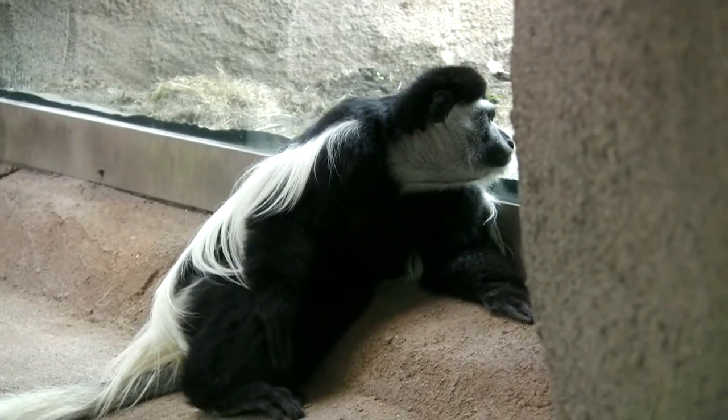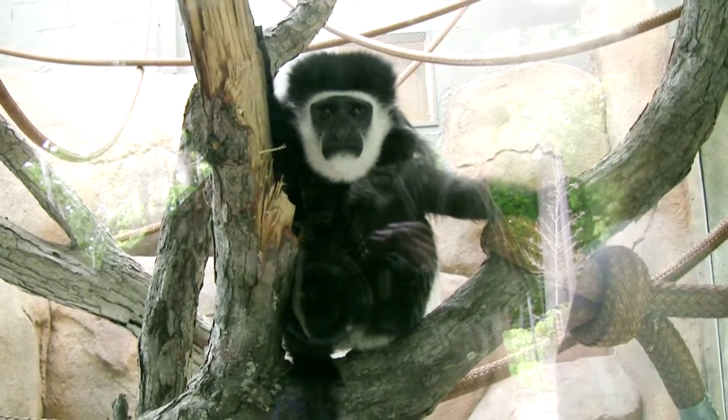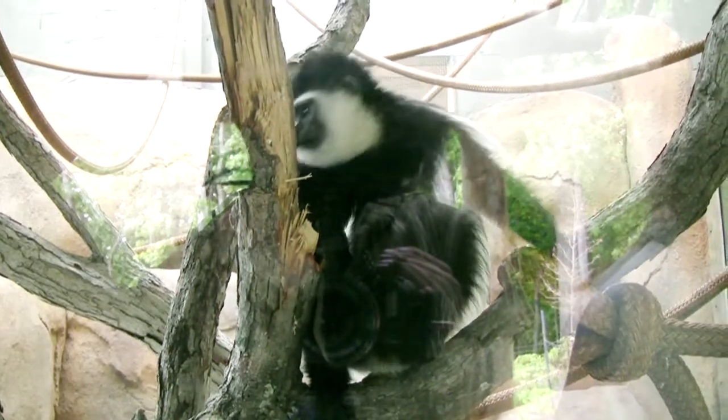They use those tails for balance, and also that extra fur on their shoulders is used almost like a parachute. So you can see they move very quickly. Yes. One of the things they do when greeting each other is burp in each other's faces. It's a nice greeting for them.